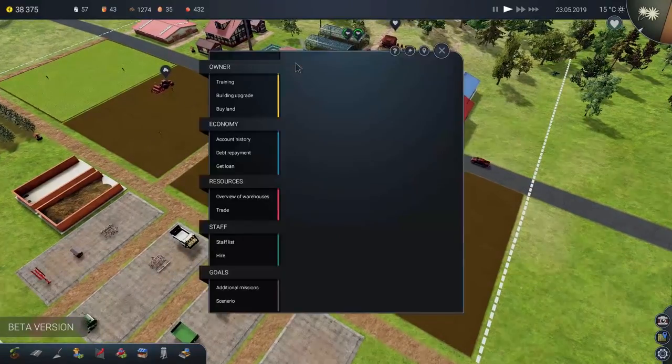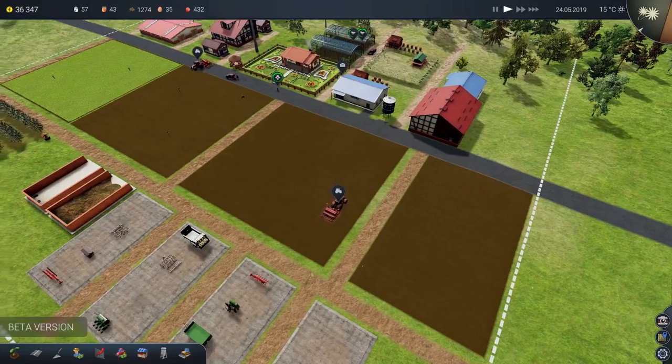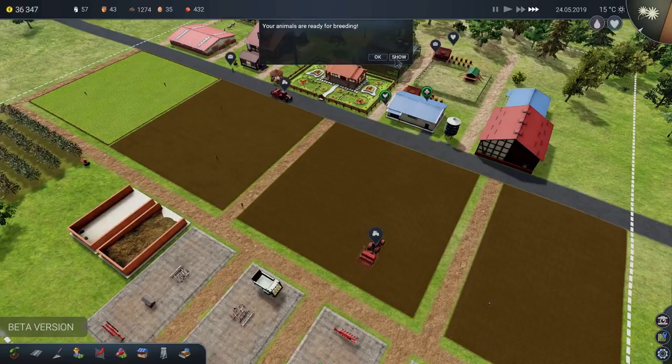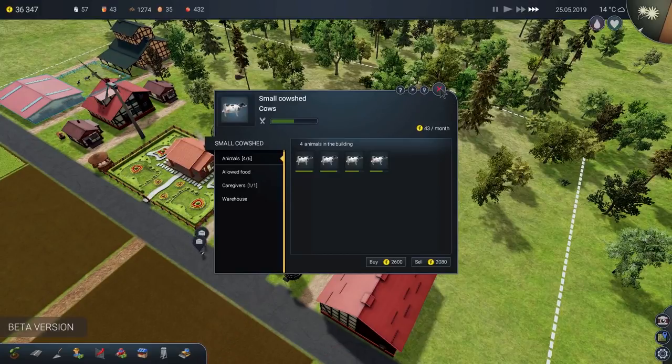Do you know what we could do? Let's do one of these upgrades. Increases the strength of employees. It's 2,000. And it takes 7 days. So let's get that done. Let's do a little bit more training while we're on it. That should be done almost. I would say that's almost done. Right, so speed time on. They've almost seeded that last field, which is jolly good. Animals are ready for breeding. Oh, I want the cows ready for breeding.